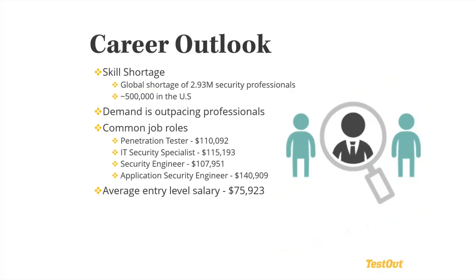Right now, there's a global shortage of an estimated 2.93 million security professionals worldwide, and about 500,000 of those in the US. The demand for ethical hackers and penetration testers is vastly outpacing the number of certified and qualified professionals that are available in the market.